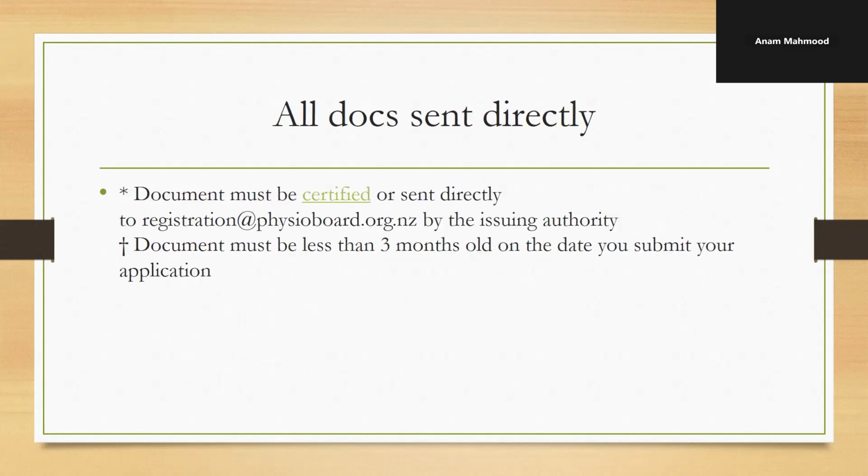And all the documents must be certified. You have to go to a Notary Public, take photocopies of all the documents, notarize all the photocopied documents, and send them directly to this email, registration@physioboard.org.nz. And the documents should not be more than 3 months old when you submit your application.